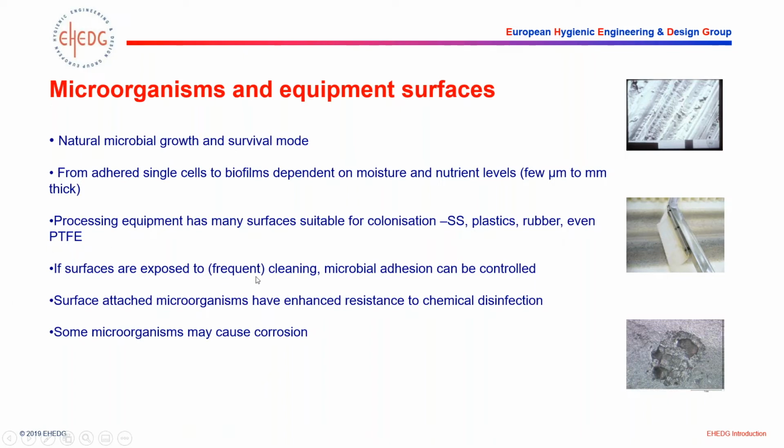If the surfaces are exposed to frequent cleaning, so constantly cleaning, as I mentioned, within 20 minutes there's a next generation. So if there's frequent cleaning in the environment, then we could minimize or at least control their adhesion to surfaces. They would use surface attachment, and then if the microorganism attached to the surface, they have enhanced resistance to chemicals and disinfectants. So they adhere to the surface as you're cleaning and washing over the area. Because they've attached themselves to the surface, they are able to resist the chemicals and disinfectants that you're using. And I will talk about the mechanism they use for that.